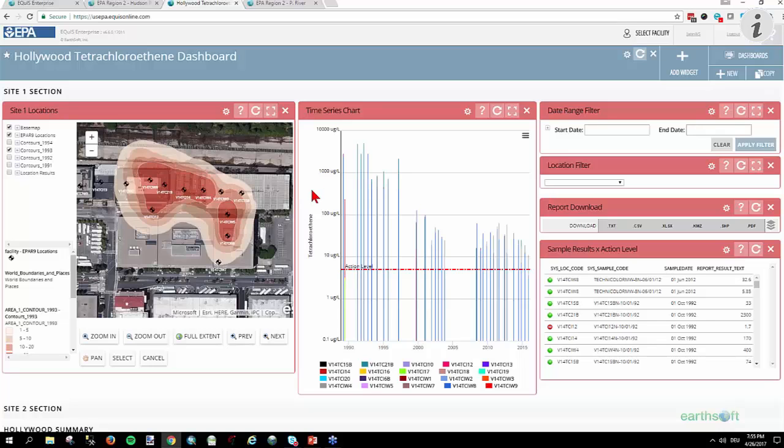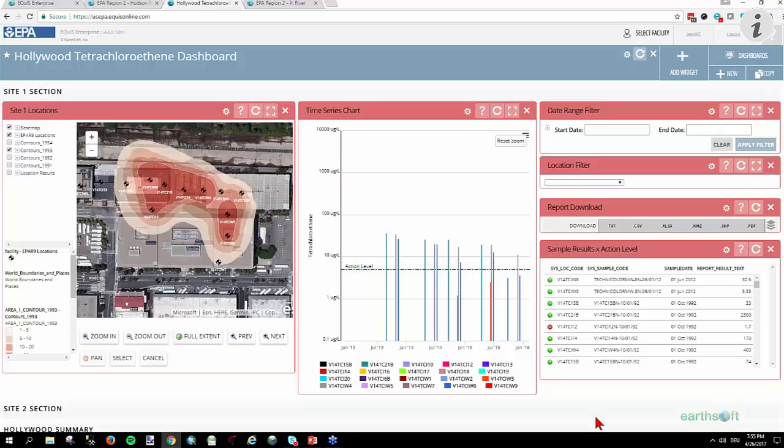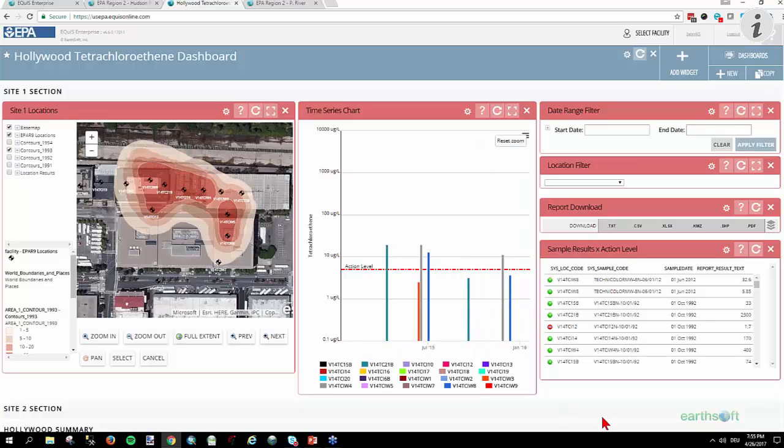Now in the middle, we have a time series chart for all locations of that site actually. So if I hover with my mouse over one of these lines, you see the results for TCE for all these different locations, right? So what you can do, if you like, is just highlight one area here on that chart, and that will zoom in to that area, and then you can look at that in more detail, and again hover over these to identify which location that actually is, right? So that is a bit closer. Again, we're plotting an action level as well over here.